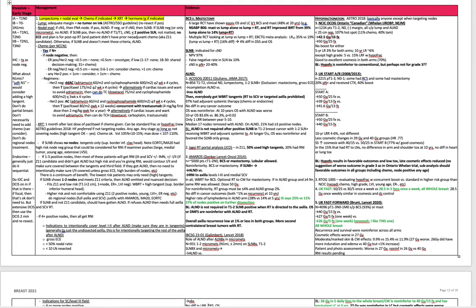10-year local recurrence was just doubled, 6% for both arms, except for grade 3, which was 5% versus 15% local regional failure with hypofractionation. There was good to excellent cosmesis in both arms at 70%. Bottom line is that hypofractionation is non-inferior to conventional, but perhaps not for grade 3, question mark.